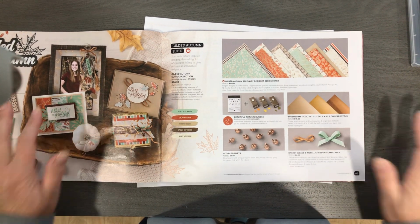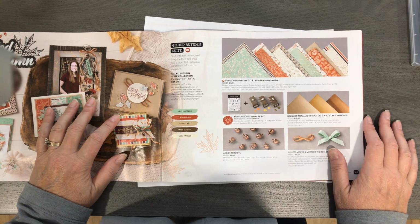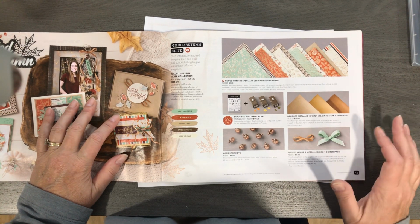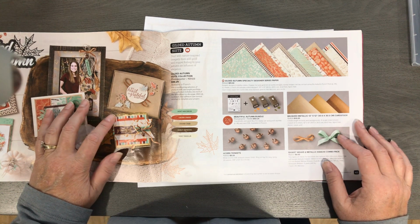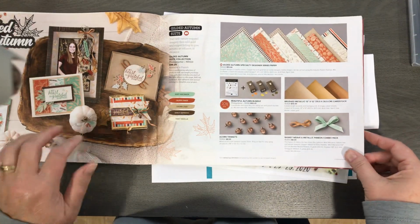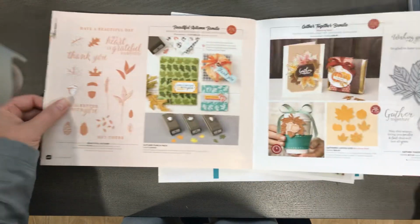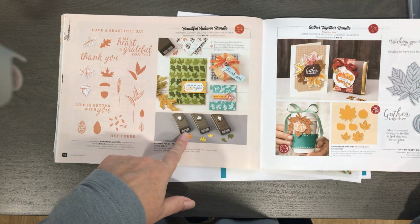Happy fall, y'all. Here we are in the fall season, and I'm going to do a little bit of stamping for you guys today, showcasing one of my favorite stamp sets in our August through December mini catalog, and that is the Gilded Autumn Suite. It can be found on pages 44 through 46. I'm going to play with this stamp set right here called Beautiful Autumn, as well as the Autumn Punch Pack.